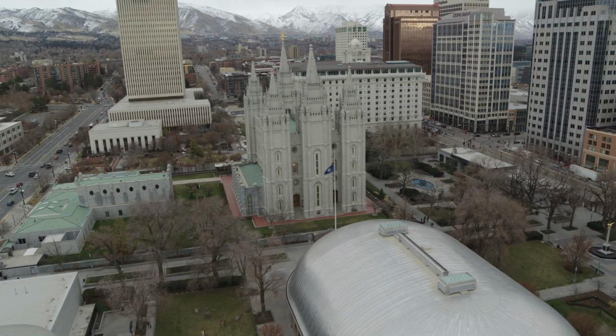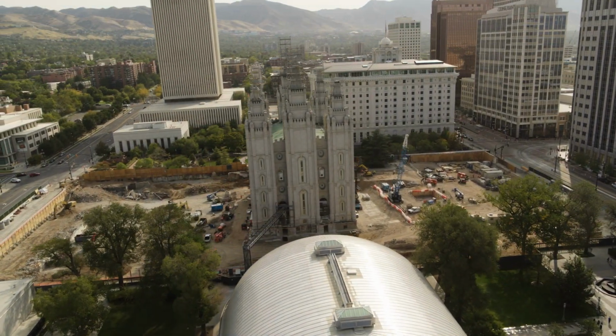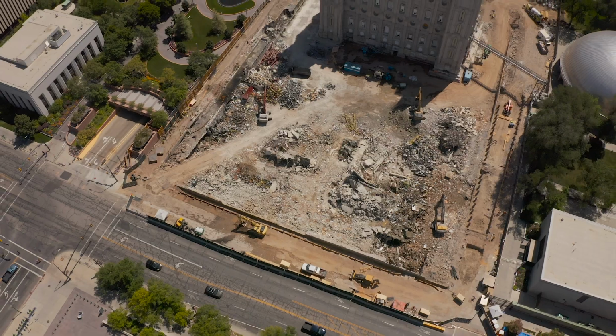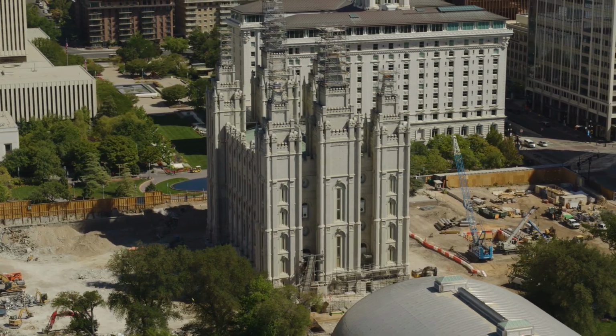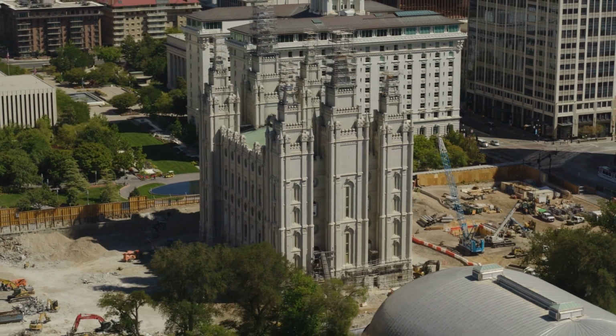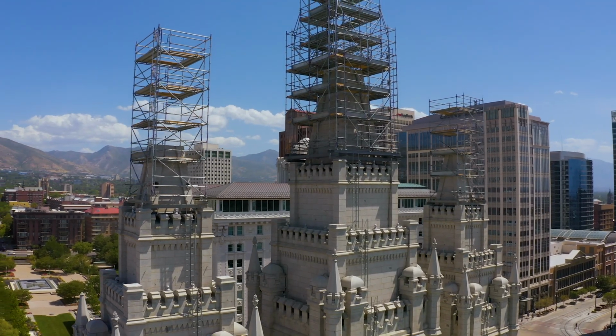Visually, much has changed, with much more to be accomplished in the next few years. There's been significant changes around the temple, but trust that this is a phase and a step to the important process of strengthening the temple and preparing it for many generations in the future.